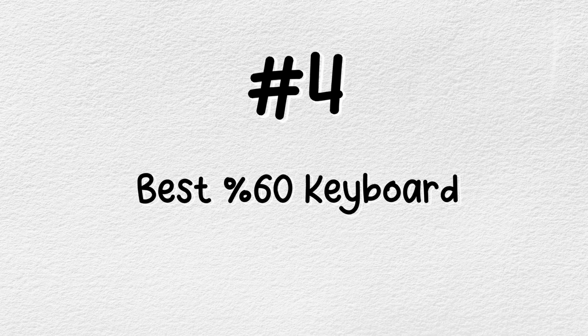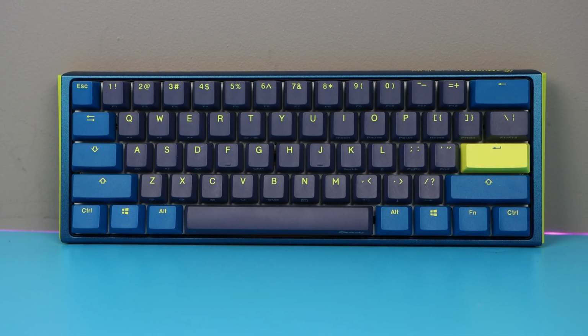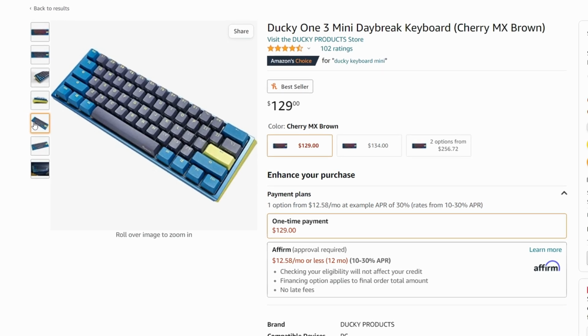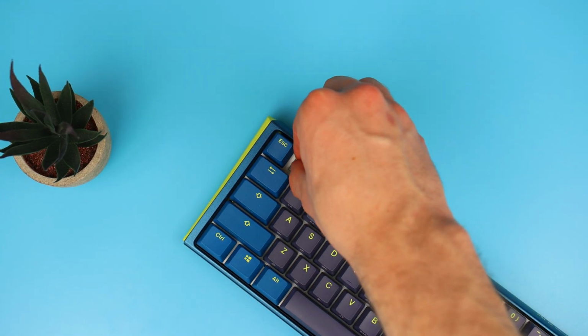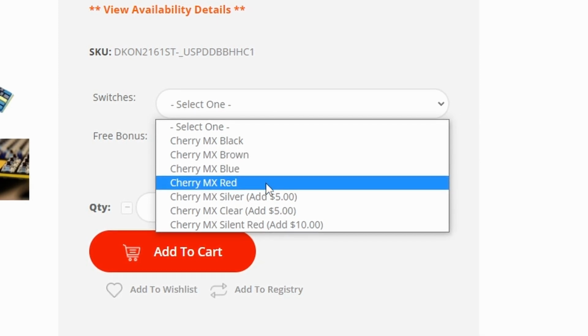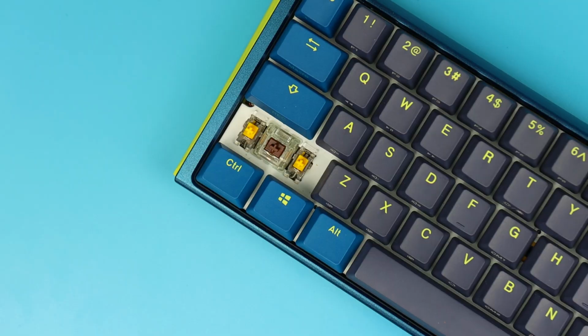At number 4, I have the DUCKY 1.3 Mini, which in my opinion is the best 60% keyboard. It costs around $120 to $130 US. This keyboard, like the RK61, is also hot swappable with 3 or 5 pin switches. Stock, it comes with a bunch of different cherry switches that you can choose from. And the stabilizers out of the box are pretty decent actually.